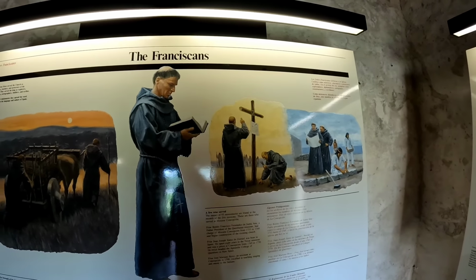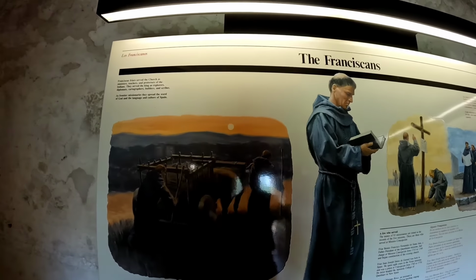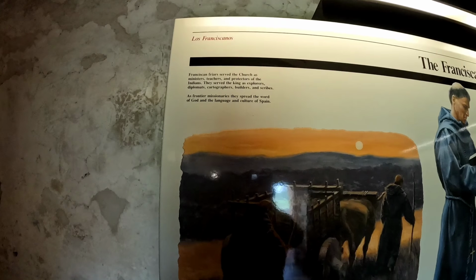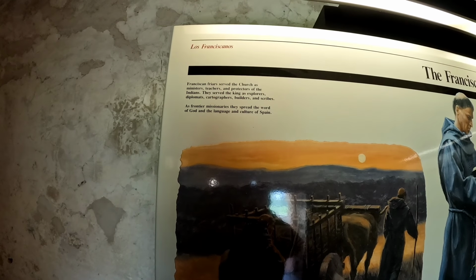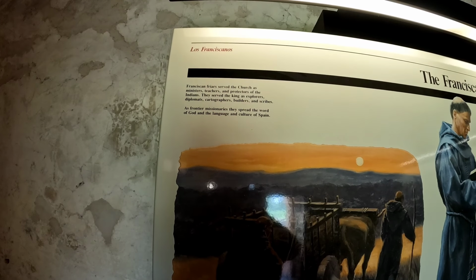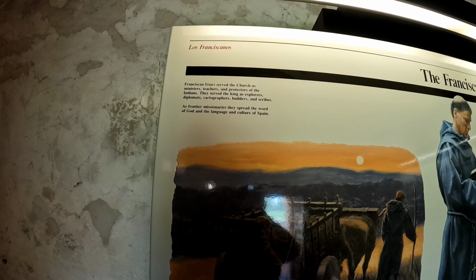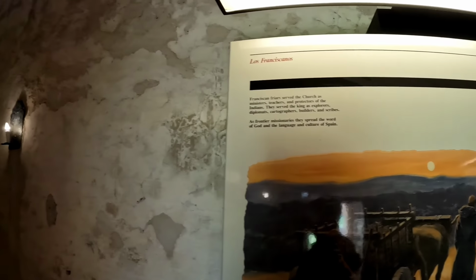Franciscans. Franciscan friars served the church as ministers, teachers, protectors of Indians. They served as king's explorers, diplomats, cartographers, builders, and scribes. As frontier missionaries, they spread the word of God in the language and culture of Spain. This one here.